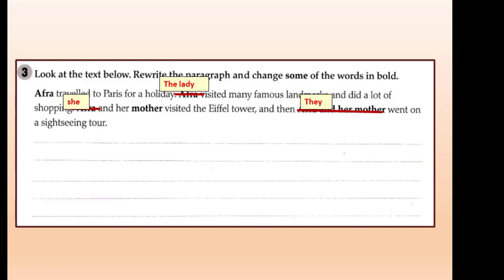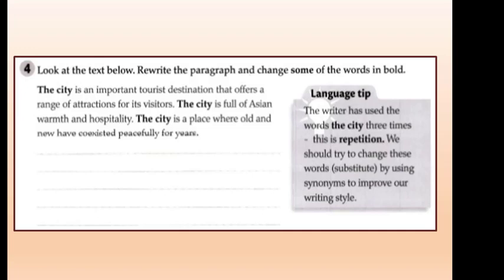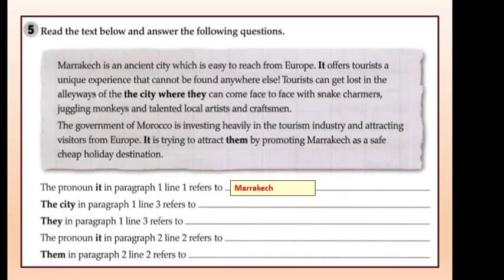Again, in workbook page 40, read the text below and complete the following sentences. Here, the paragraph is about Marrakesh, and we are going to identify what each pronoun refers to, which is called reference.